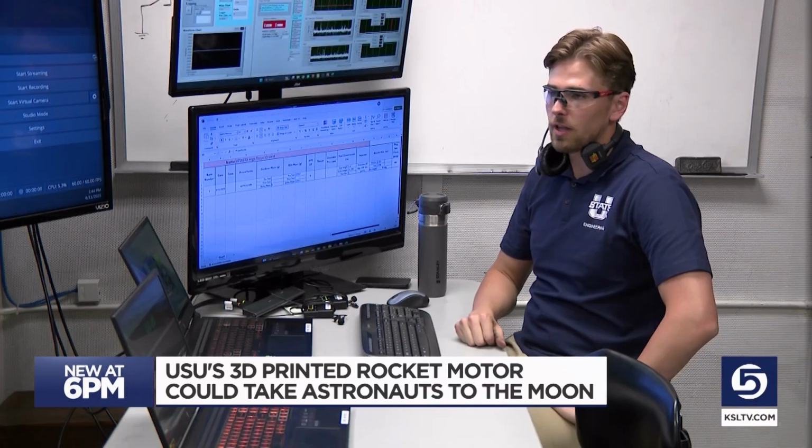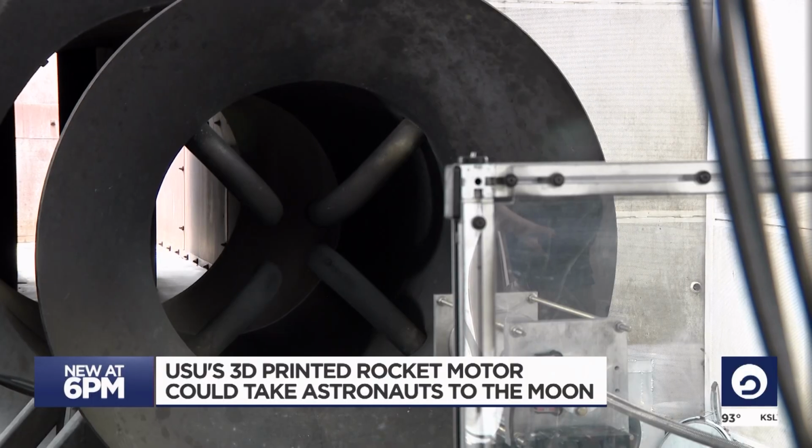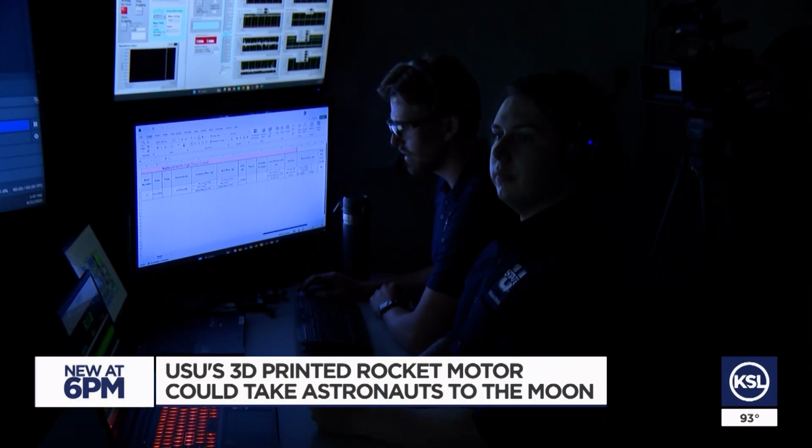Setting up each test right on campus. If we get a successful light today, which we're pretty confident we will, this will be the biggest thrust that we've tested in this lab. All right, auto sequence start. 5, 4, 3, 2, 1.